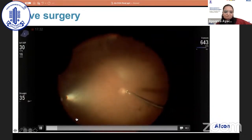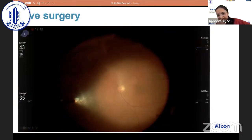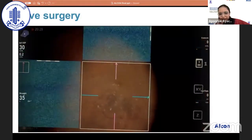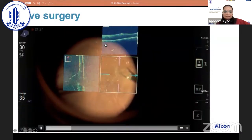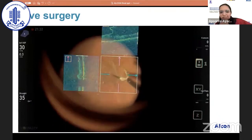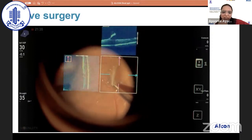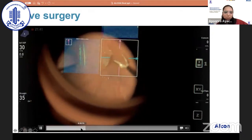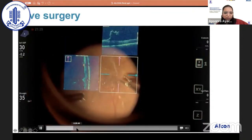So this was my live surgery, my first live surgery on the DAVS in the first ever live surgery conference using the DAVS back in 2019. I did an ERM surgery, and since the DAVS is an open platform system, the integrated microscope integrated OCT is there, and it's very good resolution also. You can see that the ERM is very well seen.